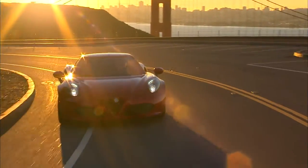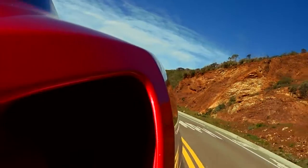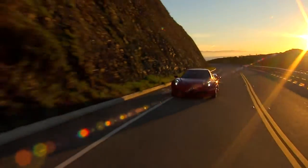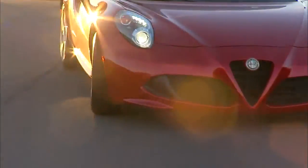This is how Alfa is setting the table for its U.S. comeback. With a mini supercar. Just dead manual rack and pinion steering. You almost never find that anymore. Let's drive the Alfa 4C and check the tech.